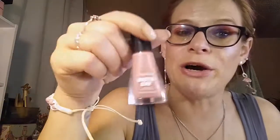So here's what it looks like. And here is the wand. I like it, but I don't know. I may give this away, so I'm going to try to be very careful putting the lid back on. So, I don't wear regular polish too often. I do for my toenails, so I may keep it. It's a gorgeous color. I mean, it's like right up my alley.